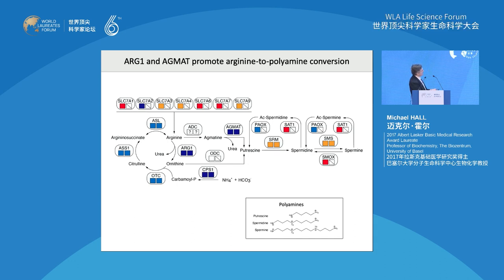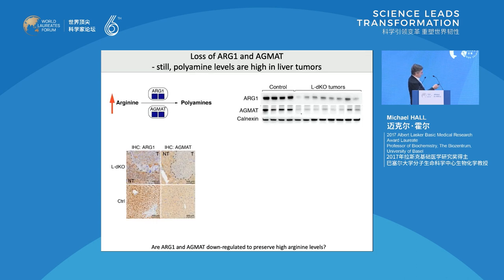So arginine is converted to these polyamines via two parallel pathways. In this case, the key enzymes are agmatinase and arginase 1. And these are the enzymes we focused on. And as you can already see by the little boxes, which is distilled down to simple form here, these enzymes are down. And that's confirmed here and here by immunohistochemistry. But despite this fact, polyamine levels, like arginine levels, are high in the tumors.